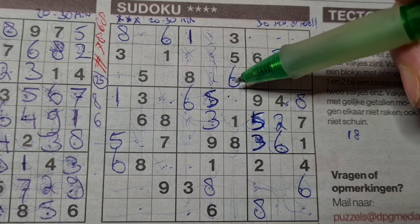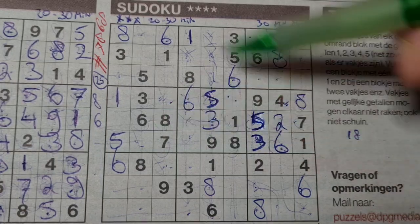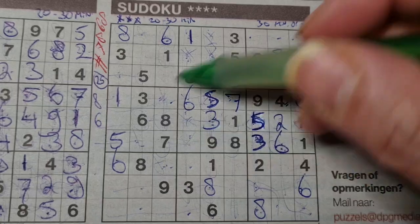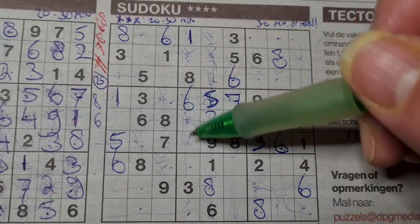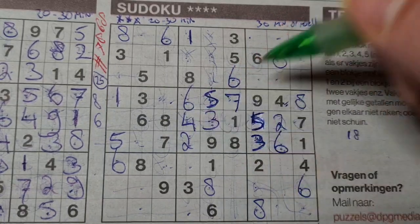2, 4, 7 in this row, 7 in the middle row, so the row above, the only place left for the 7 should be there. 2 missing numbers now in this big square: the 1, the 2 is missing, the 3 and the 4 is missing. 2 and the 4. We have a 2 in the middle row, no 2 there, 2 should be here, and a 4 goes there.